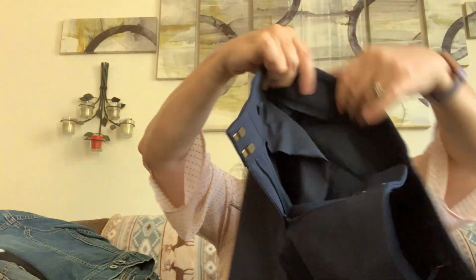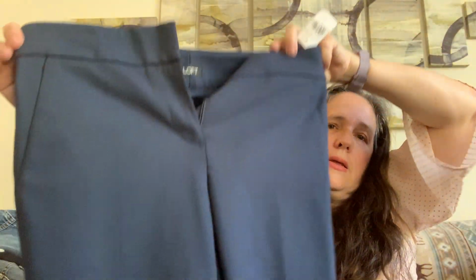It'd be a really great pair of pants for work, so I went ahead, and as I said, it has the tag, so I went ahead and picked that up, even though I don't normally pick it up for myself. I personally like wearing Loft and Ann Taylor, because I feel like it's really good quality, and I have many different pieces for myself for work, so I really like them.